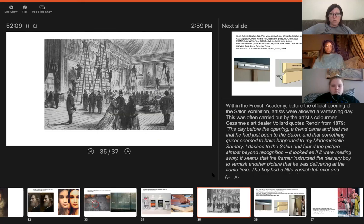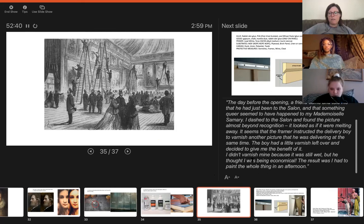Cézanne's art dealer, Vollard, quotes Renoir from 1879. "The day before the opening, a friend came and told me that he had just been to the salon, and that something queer seemed to have happened to my Mademoiselle Samary. I dashed to the salon and found the picture almost beyond recognition. It looked as if it were melting away. It seems that the framer instructed the delivery boy to varnish another picture that he was delivering at the same time. The boy had a little varnish left over and decided to give me the benefit of it. I didn't varnish mine because it was still wet. But he thought I was being economical. The result was that I had to paint the whole thing in an afternoon."